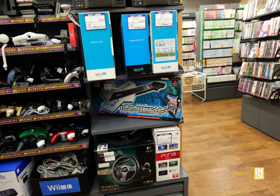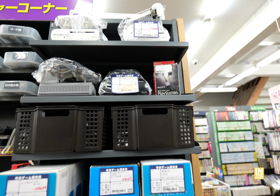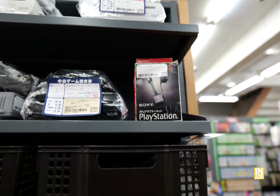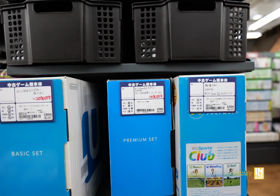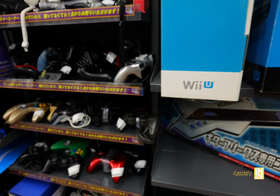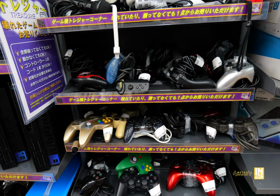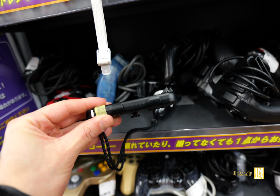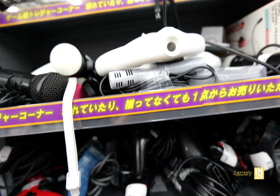Now, here's where things start getting a little bit more interesting, with the hardware. Look at this RF adapter. I have one of those. Good old radio frequency. And then we have the Wii U Premium set for 4,000. Some controllers. Look at this, 1,800. But it's a little bit rough.